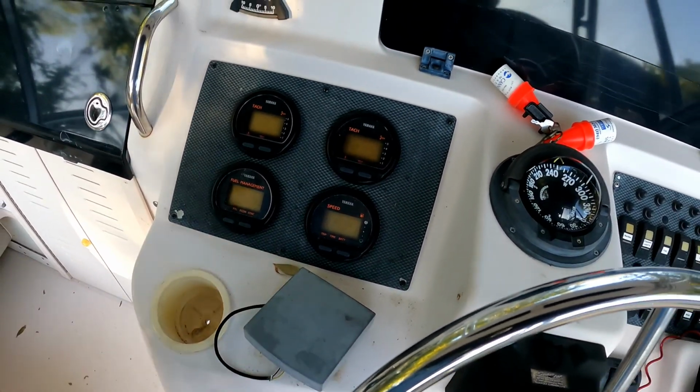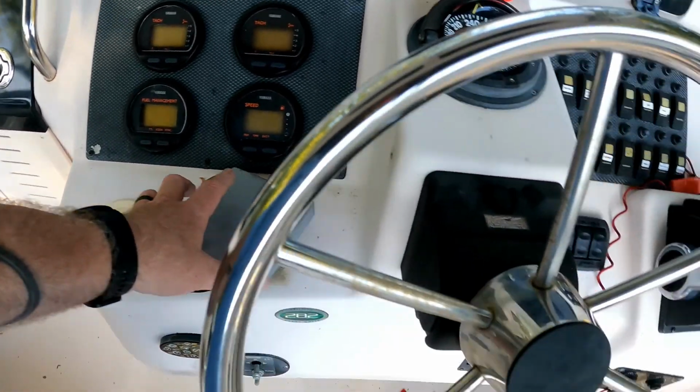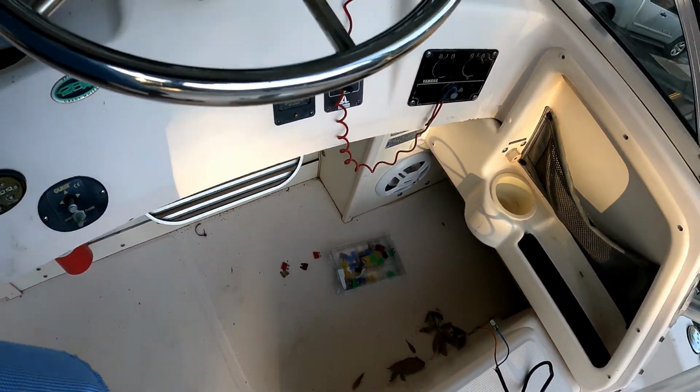It does have autopilot, but this is the autopilot right now. That's one of the things I'm messing with. That's why you see the fuses down there.